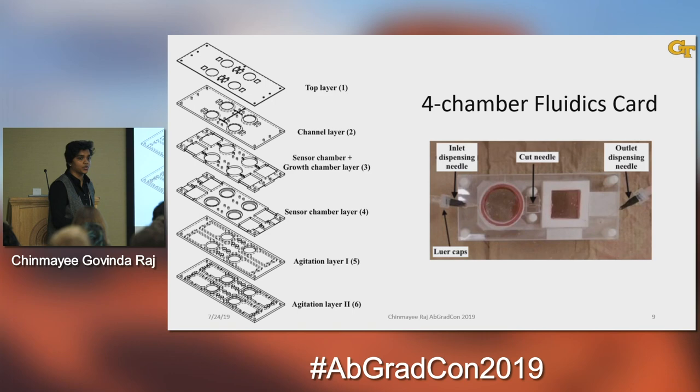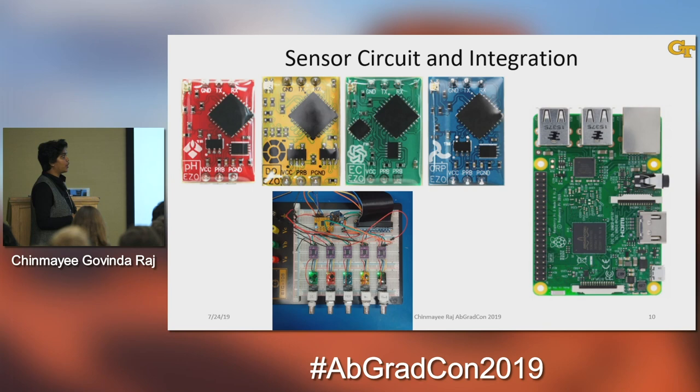And these are the sensor circuits we bought off the shelf. These are basically called Atlas sensor stamps. They're really stamp size, they're really that small. And it's really cute, that's why they have a slide in my presentation. And this is how it looks on the breadboard design. It's very compact, it's very efficient, and I'll show you the data, you'll be impressed.